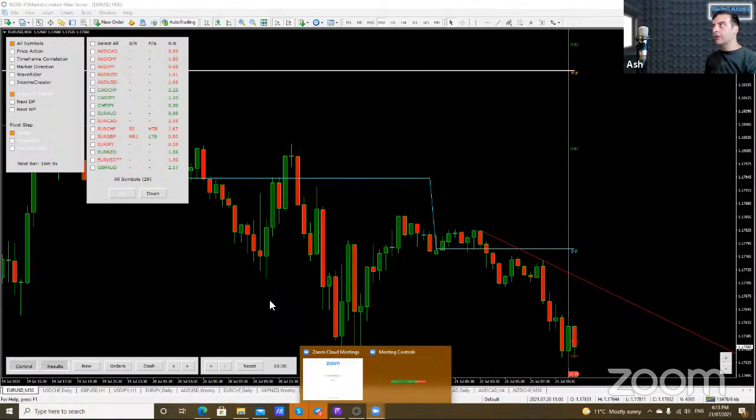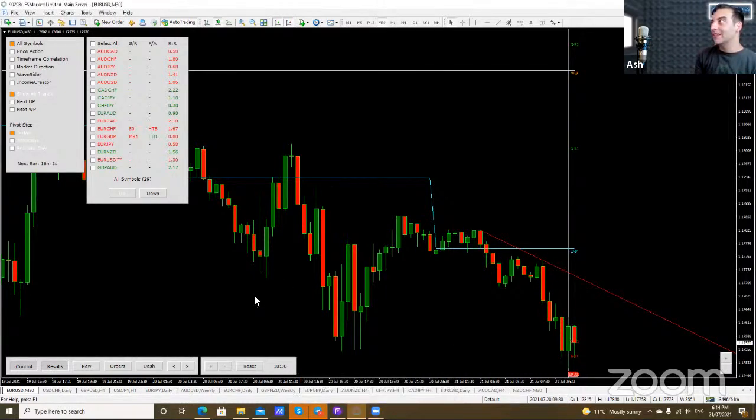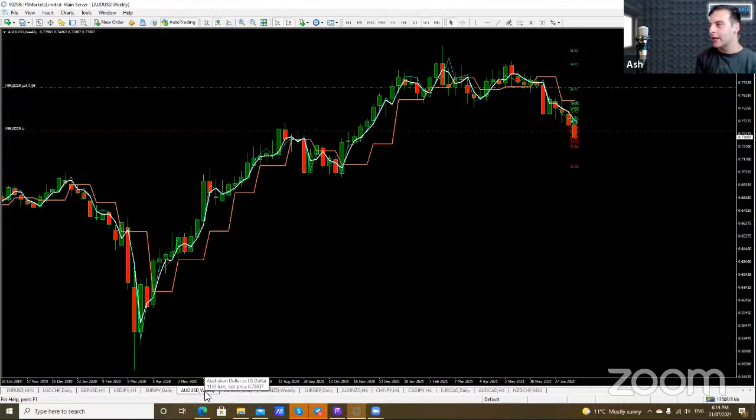FTSE 100. As I say, I think getting long is really the name of the day, but it's kind of difficult to get long at this stage. The area that you were talking about as potential resistance will need to become support for us to get in long, because it's confident this morning, up a whole 1%. Yeah, without any problems at all.